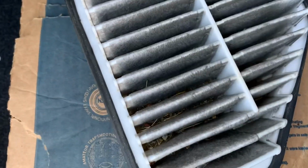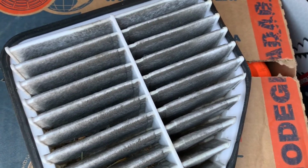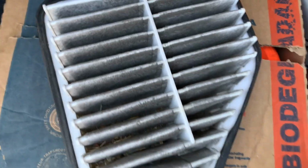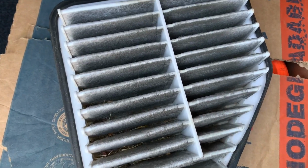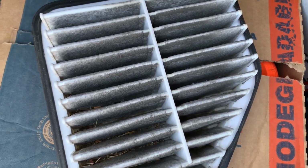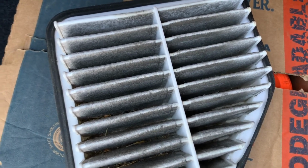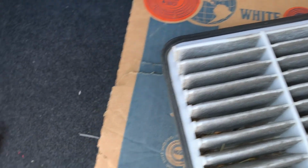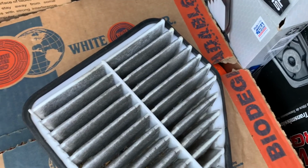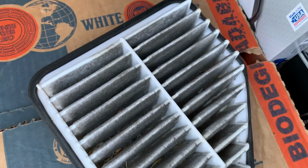This is why I don't trust mechanics. I mean, the simplest little thing, you say you're going to change it, you charge somebody for it, and this is what they get. I think that's a bunch of BS. But we're eventually going to get that changed. I'm going to stick this back in here. But I wanted to show you guys this.